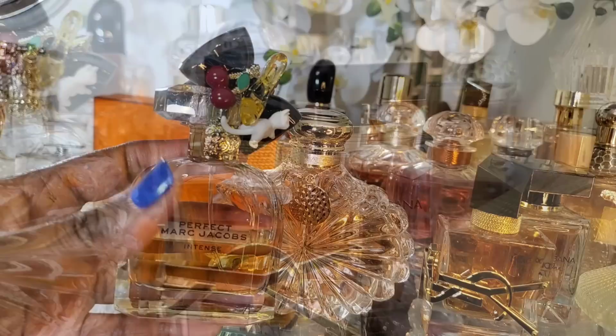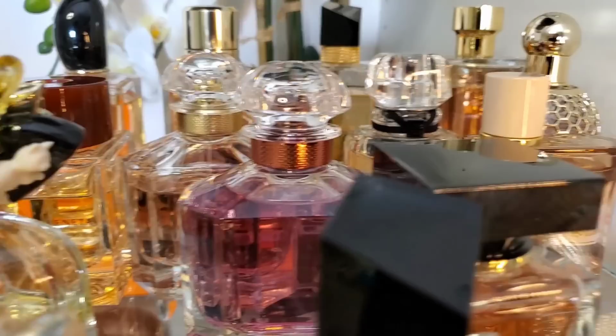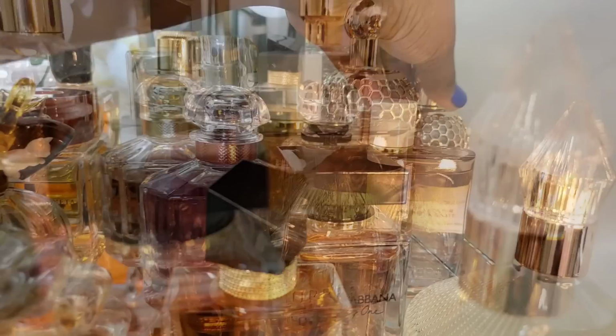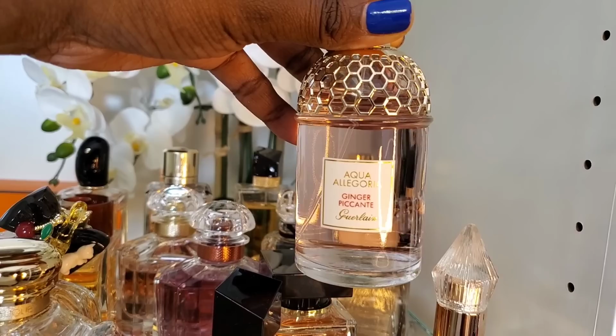Another one that I'm absolutely loving, which you guys know, is my Marc Jacobs Perfect Intense. Look at that dent, guys. Next to it, we have Mon Guerlain Intense. Behind that, we have Mon Guerlain The Original. We have Burberry Her Intense. Love that fragrance. We have another Guerlain fragrance here from the Acqua Allegoria line, Ginger Picante. Love this fragrance, guys. I wear this fragrance all year round, winter, spring, summer, and fall. It's a beautiful, spicy, sweet, candied type ginger fragrance, and I love it.